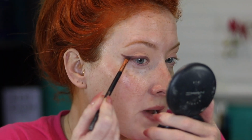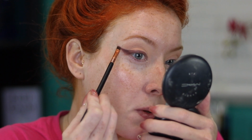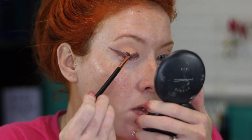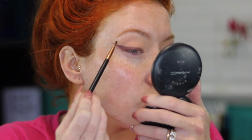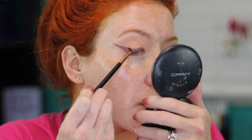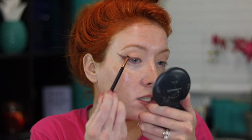I'm not too worried about what it looks like right now because I'm going to go in and clean it up with a makeup wipe, so I'm not too worried about being so particular. I'm also going to dip into the shade right here just to deepen it up a little bit. This is basically about the same color. It's a rusty kind of color, dark wine, rusty color.